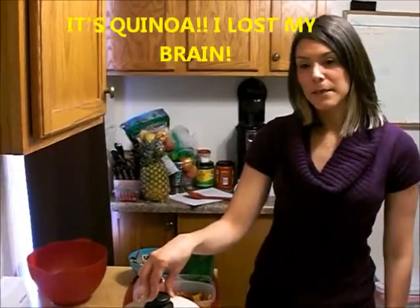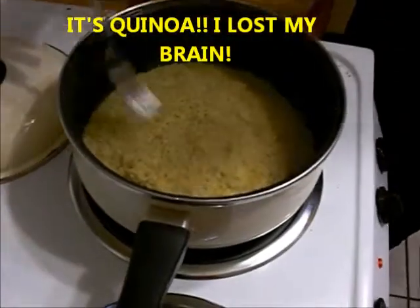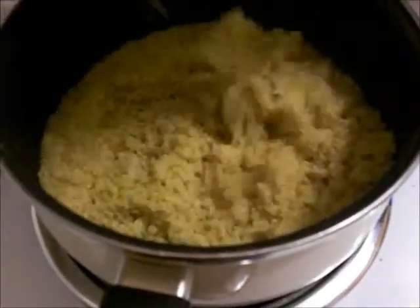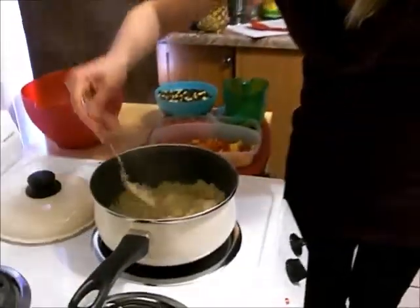So the quinoa has been in here for about 15 minutes, and fully cooked quinoa will be a little chewy but not tough. And you can see that there's little curly cues that come out of the grain when you cook it. So cute. Lightly fluff the quinoa with a fork.